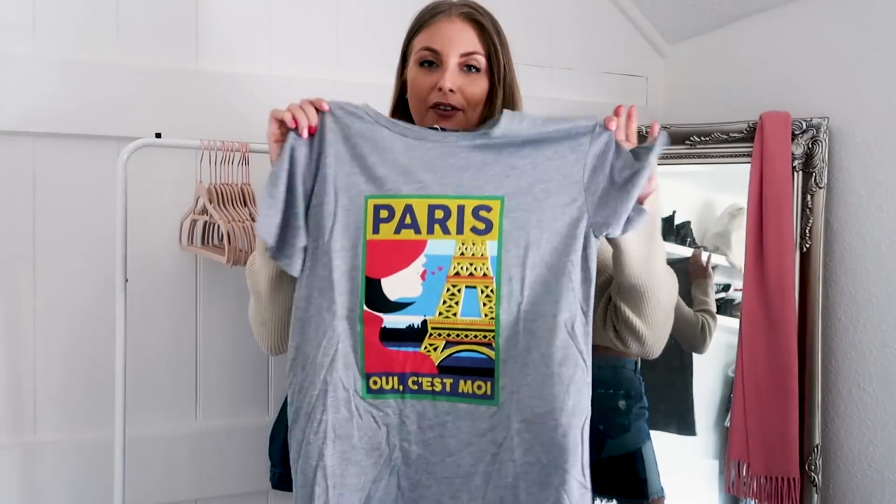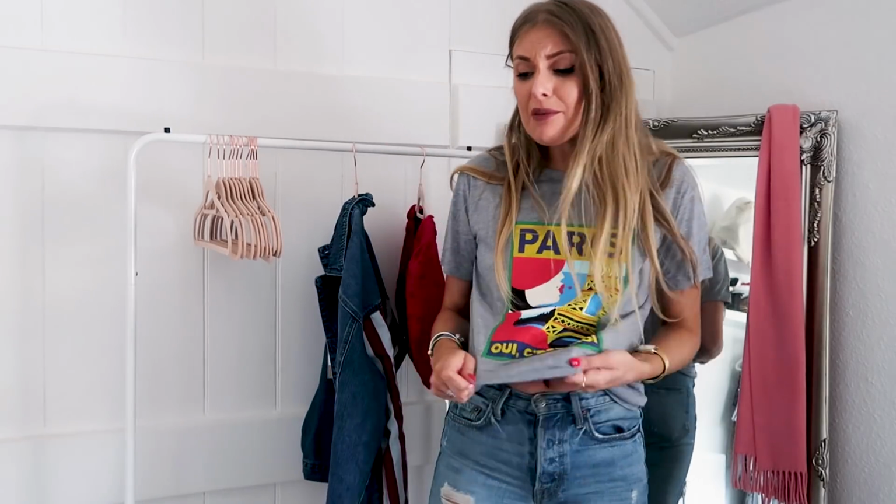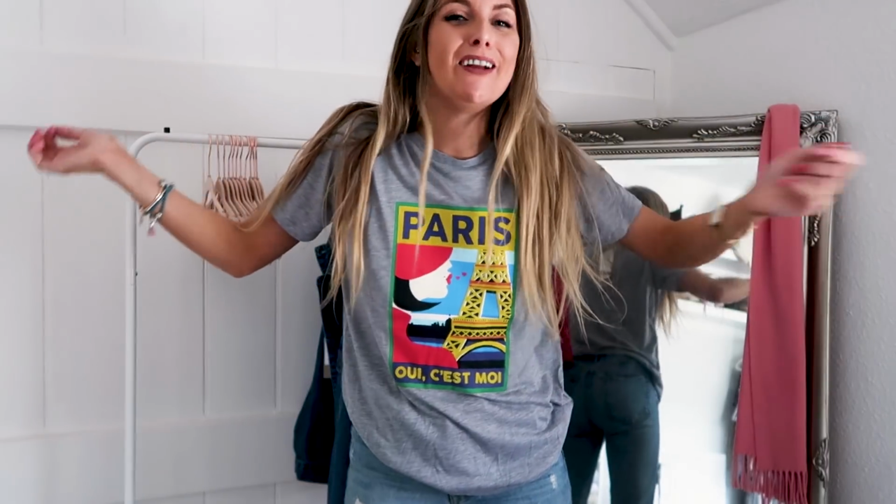So yeah, I got this t-shirt. So this is the t-shirt on. I got it in a size medium. It was £9.50, which is so affordable. Definitely great for a Balenciaga print without the Balenciaga price point.